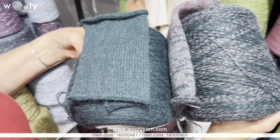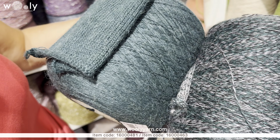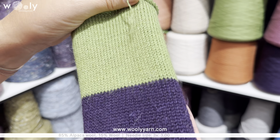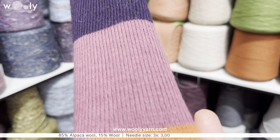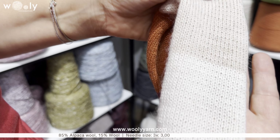And here is a great example how you can also combine yarns. These two are alpaca yarns, and by meters they also match just perfectly. And next we will continue with composition 85% of alpaca wool and 15% of wool.